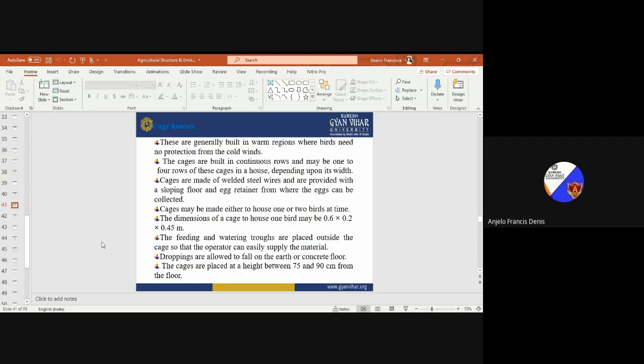So cage houses are generally built in warm regions where birds need no protection from the cold. These types of houses are not commonly used in cold regions. The cages are built in continuous rows, and there may be 1 to 4 rows of these cages in a house, depending upon its width. Cages are made of welded steel wires and are provided with a sloping floor and egg retainer from where the eggs can be collected.